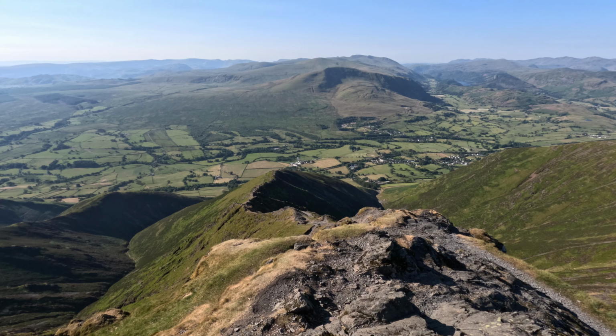Summit of Blencathra. It's a bit windy up here, so I'm not going to hang around too long. But yeah, you're probably wondering, you're on Blencathra already, what about Sharp Edge? Don't worry, it's coming, and we'll head that way now.